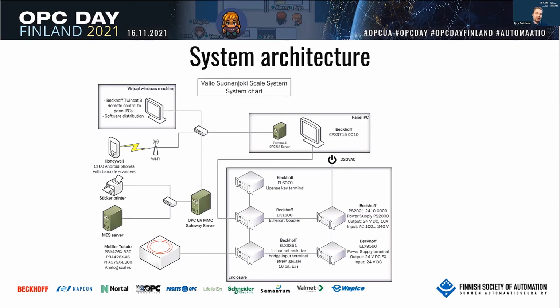A little bit about the architecture. So it actually consists of three different OPC UA interfaced systems. One is the scale, which is connected to the panel PC, and of course the panel PC will be used in the actual scaling process.